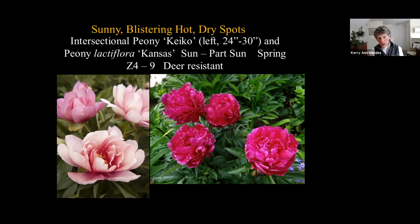Lactiflora Kansas on the right, this is probably what most of us think of. This is grandma's peony, which I love. Kansas is one of my favorites. A lot of different choices in the species Lactiflora, a lot of colors, a lot of choices from single petaled peony to double petaled, slight multi-petal, and those like you see here with Kansas that are just masses of petals creating those gorgeous blooms that look great, right, in our cut arrangements.